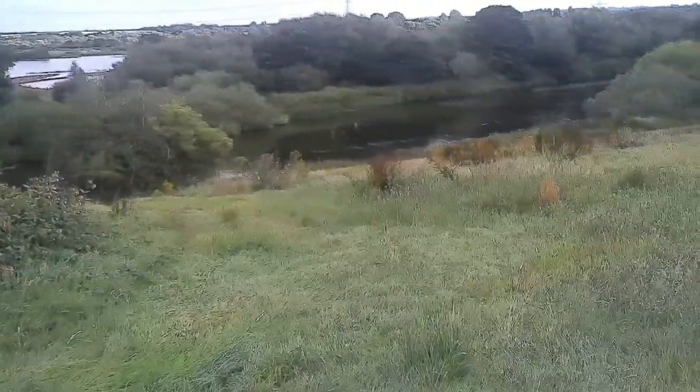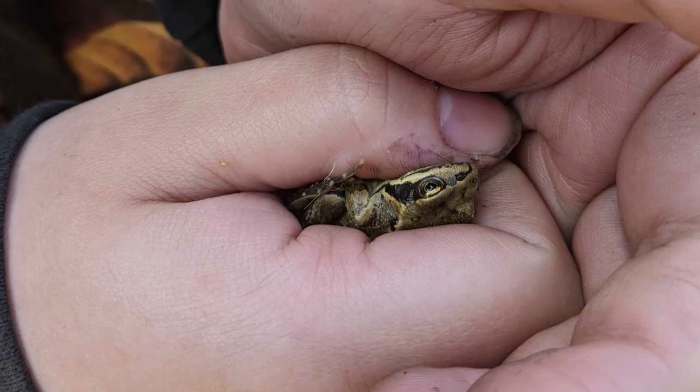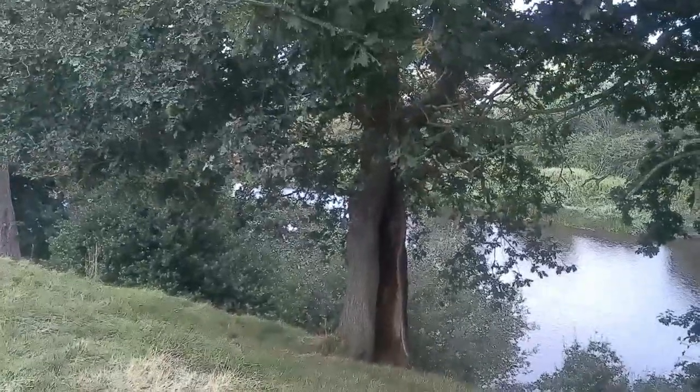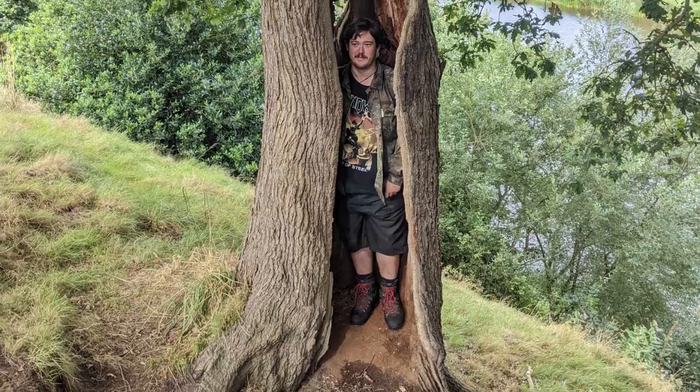In the fields close to the Trent we made not one, but 2 amphibious friends. We also found this very impressive ancient hollow tree. Here is a Scotsman for scale.